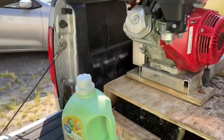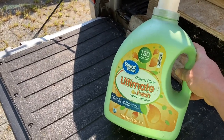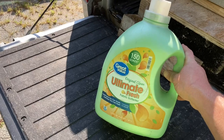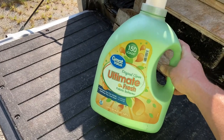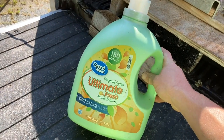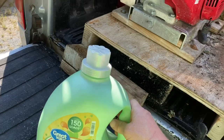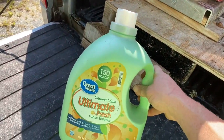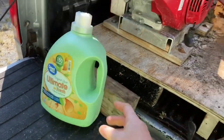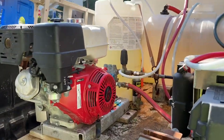I got great value soap that I'm using today. This is kind of my backup soap. I forgot to grab some LA Awesome out of the barn today. So this just stays on the truck for emergency use. This is like Walmart brand Gain. Same thing as Gain. Works really well. It's a little thicker than the LA Awesome, so I used a little bit less of it. Put a big dollop in that downstreaming tank, and we're ready to go. So I'm gonna jump right in.